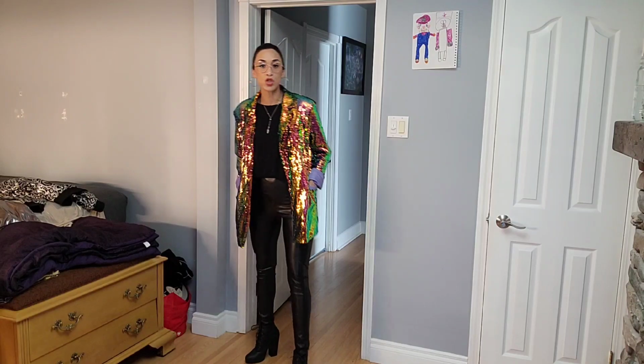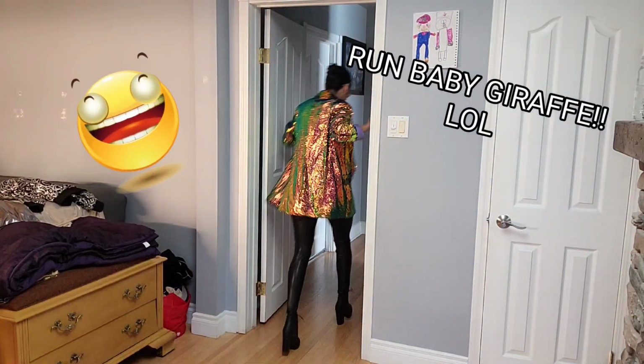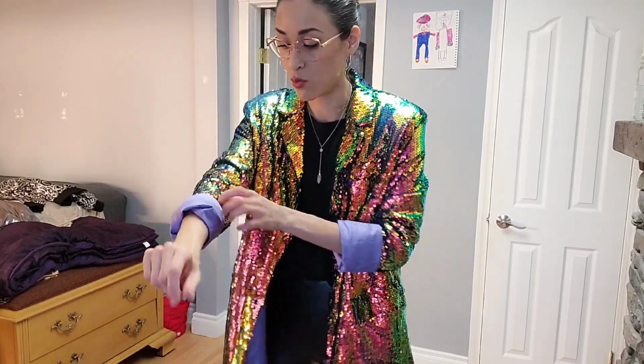I have not worn this blazer out and about yet. I will say that it has been harder for me to style this blazer. One, because I don't really wear blazers. Oh, I left my fridge on. One sec. Oh, I left my fridge door open and you just got a good look at my baby giraffe walk. So that is why I was saying I need to get a smaller heeled boot because I cannot walk in these high heels anymore. But anyways, what was I saying? I don't remember. Oh yeah, so I've had a harder time styling this blazer.